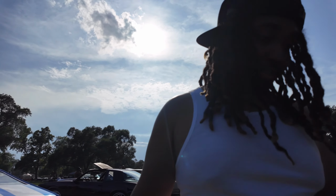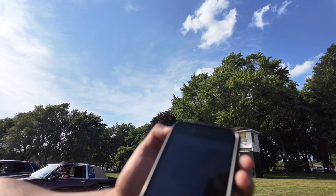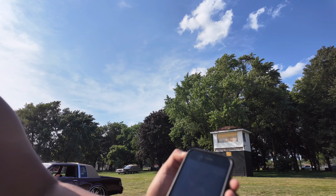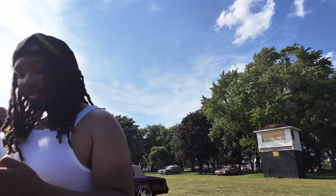Look at it real quick. Oh. Oh yeah. Who did your interior? I bought it like this, bro. Where it come from? One of my homies out of Joliet. Oh, in J-Town? Okay.